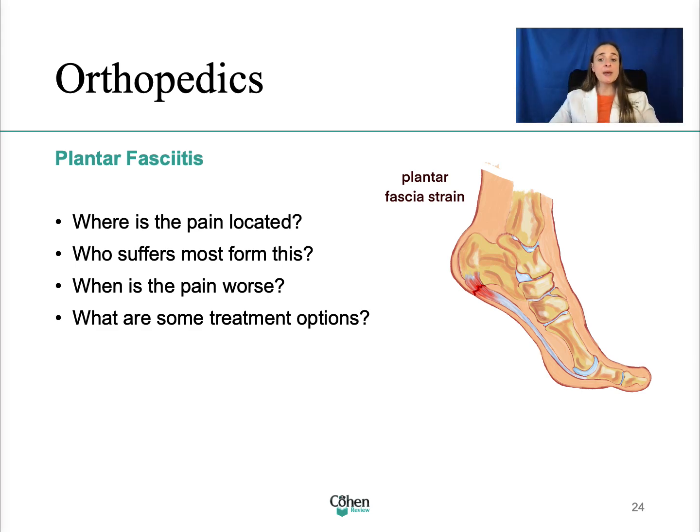Now, when is the pain worse? At night, after all that repeated stress on that area from the day. And treatments will include RICE, remember RICE? Rest, ice, compress, elevate. Physical therapy, braces, splints, cortisone injections, orthotics, NSAIDs, massage, even changing the shoes.